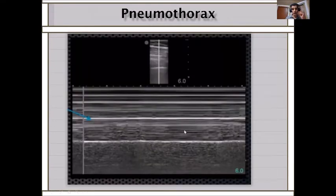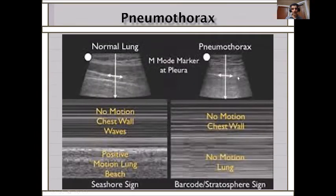Again, you see no pneumothorax. You see ocean, beach, ocean, sky, ocean, beach sign. You see the sand, normal, no pneumothorax. See the difference, here's no motion. This is chest wall. You see there is sand. You see there is no sand here. See there is pneumothorax here. There is normal lung here. So this is pneumothorax. This is barcode sign.